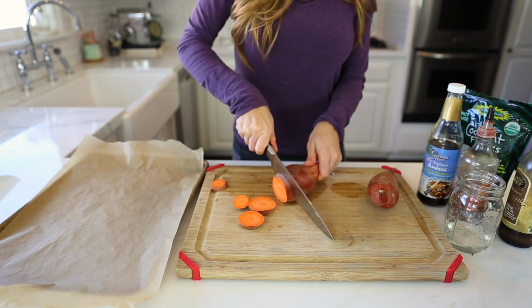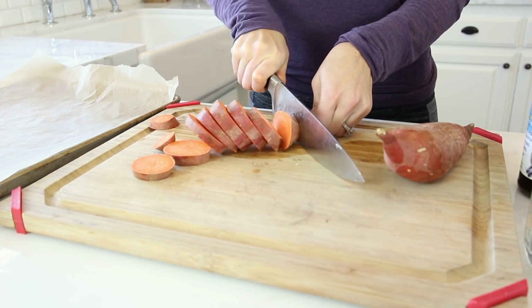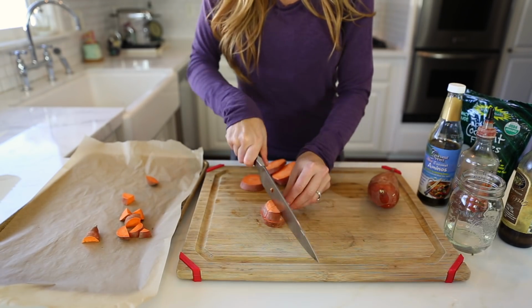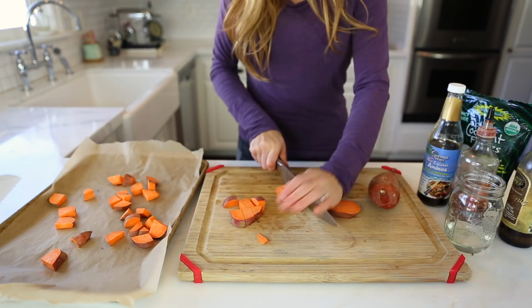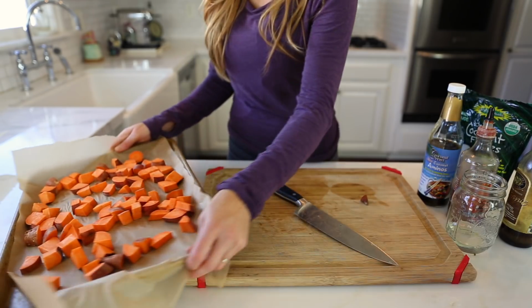So let's start by chopping up the sweet potatoes. And again, there's no perfect way to chop a sweet potato. You just want to get them into little cubes. So slice it, dice it, and just either 2 smaller sweet potatoes or 1 medium to large sweet potato. Just kind of gauge it, depending on how many people you're feeding.